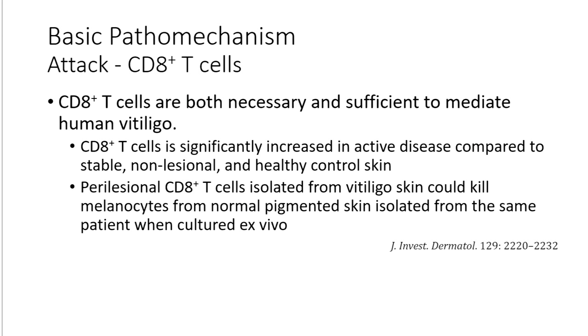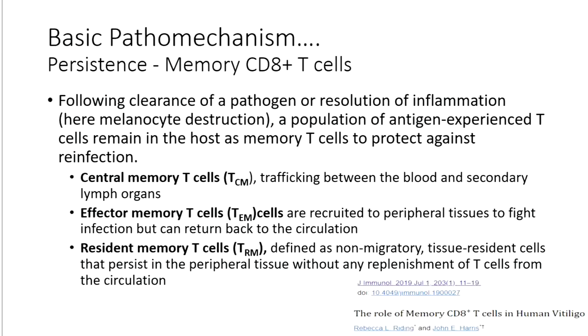You know, it's CD8 plus T cells that are necessary and sufficient to mediate human vitiligo and destroy the melanocyte. Even the T cell from the lesional skin, when put together with melanocytes from the other body side, will destroy the cells. Regarding memory T cells, there are three types: central memory T cells trafficking between the blood and secondary lymph organs, and effector memory T cells that come to the lesional skin and lead to the activity, that is, the destruction. And there are resident memory T cells that persist. These are non-migratory tissue resident T cells that persist in the peripheral tissue without any replenishment of T cells from circulation.